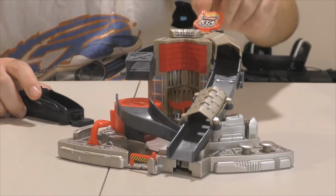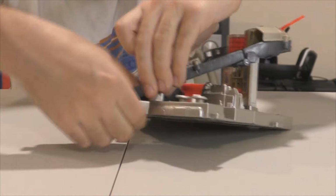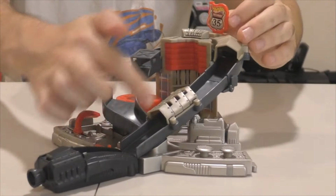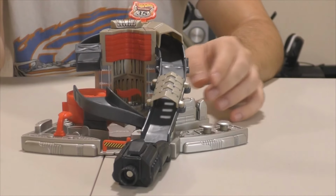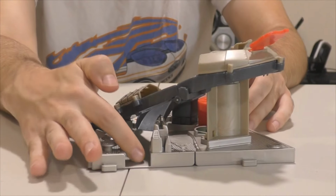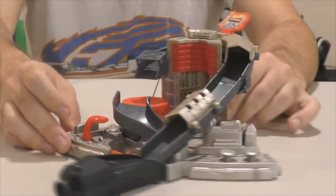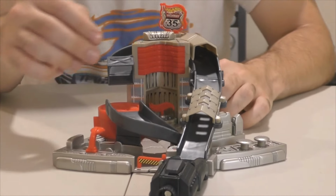Yeah, mindless destruction. Now we hook the launcher up from here, just like that. And it will go up that ramp and around. And then we got a jump here. This is the only set with a jump in it. And that jump comes into this curve down this ramp, and there you go. And this is sort of a cityscape kind of look to it. It's got that whole cyber look, it reminds you of Monument City from Velocity X.